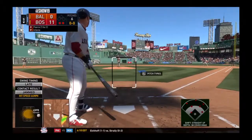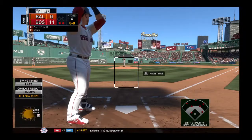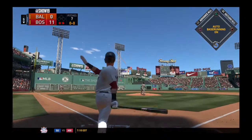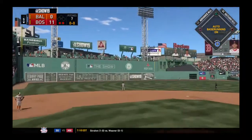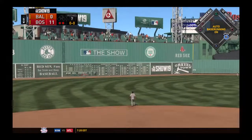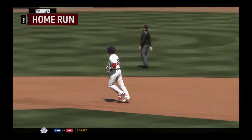Stepping up to the plate, first baseman Steve Pearce. He was retired via the ground ball last time up. Ready to deliver. Here's the first pitch. Swung on, and this ball is hammered. Forget about it. On to Lansdowne and gone.